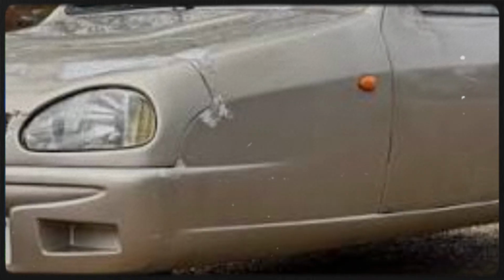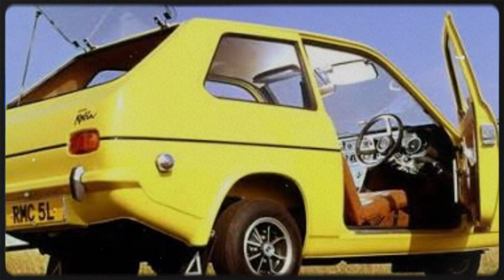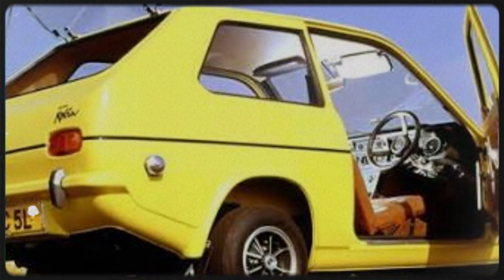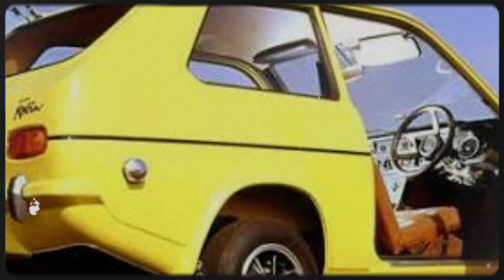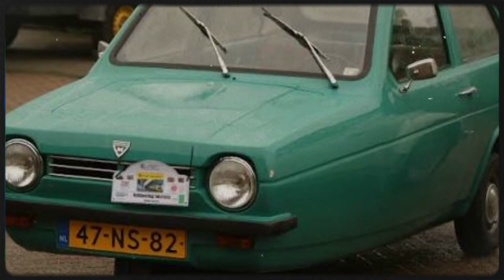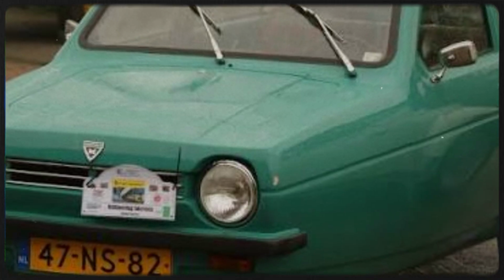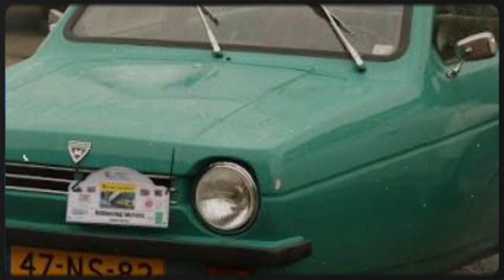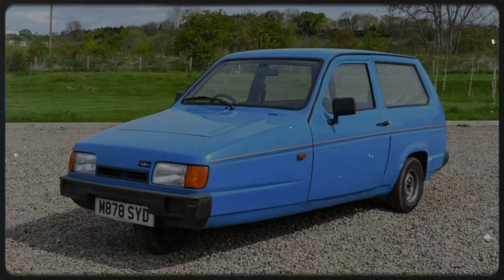The Robin reminds us that success isn't always measured by speed, horsepower, or luxury. Sometimes, the smartest ideas are the ones that dare to break the rules. So yes, people laughed at the Reliant Robin, and many still do. But behind every joke is an automobile that made transportation more affordable, challenged conventional thinking, and earned a permanent place in automotive history.